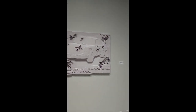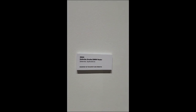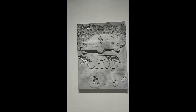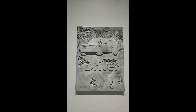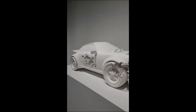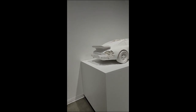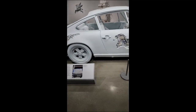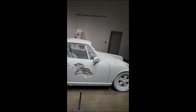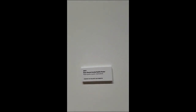Over 100 years, cars travel through space. This one travels through time. Steve McQueen, rose quartz, embroidered bullet poster, courtesy of artist Andy Petroni.